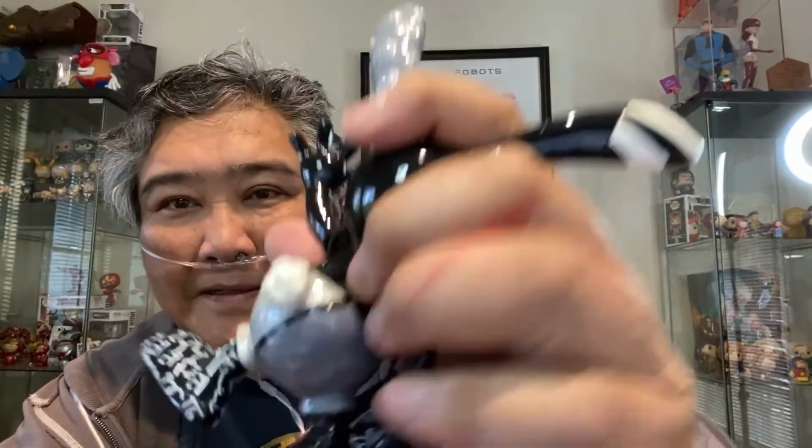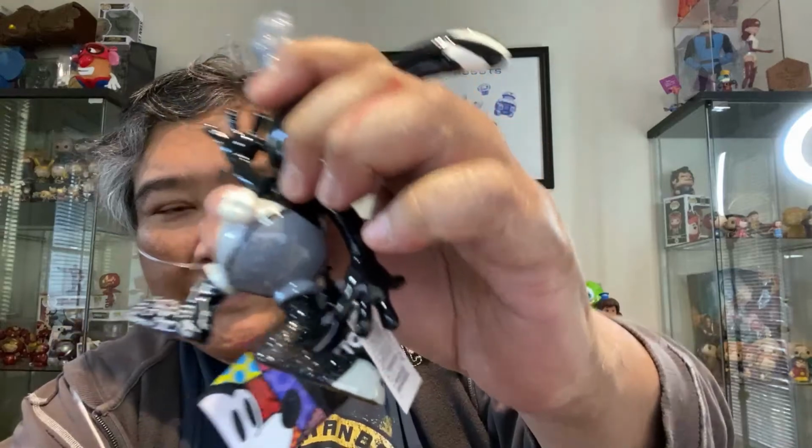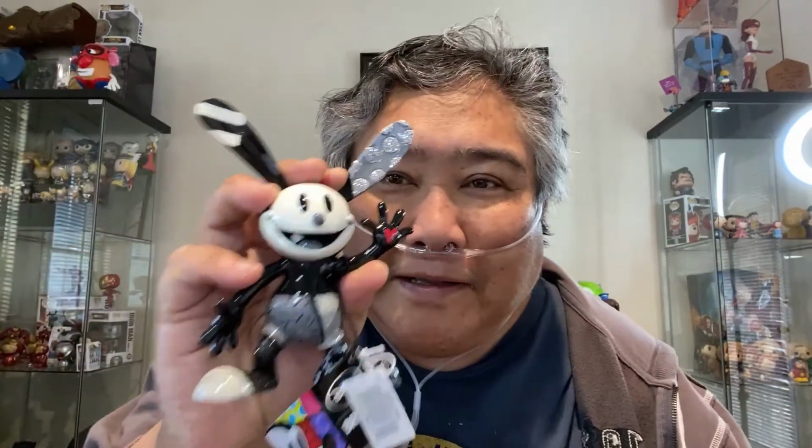And look at this tail and his feet. Oh, I love him. My gosh. I can't even remember if I have Oswald down there, but I need to. And he's like got glitter on his ear over here and on his shoe over here. It's just perfect. Exactly what I would love. He's going to go on the shelf back here for sure. All right. Wow. Starting off with a bang.